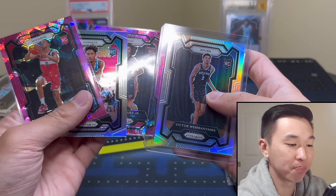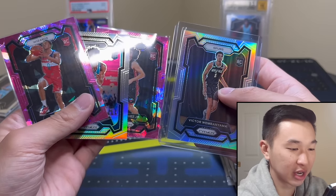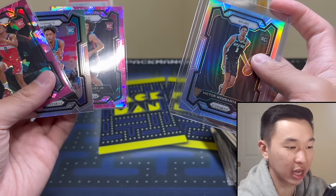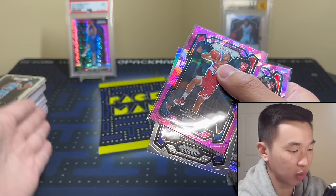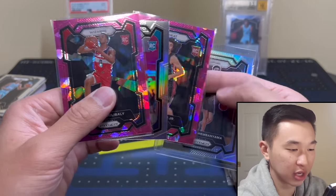I'll give them a 4.75, just below average, because it's still tough. Most people are not getting a Wembanyama. And I just wish there was more stuff to find. That stack is just all the same cards, pretty much. These are nice, but they are not the most coveted.